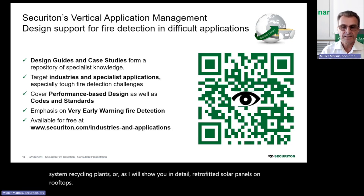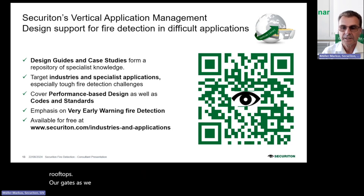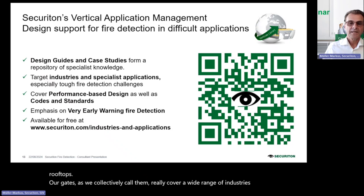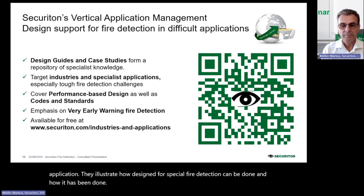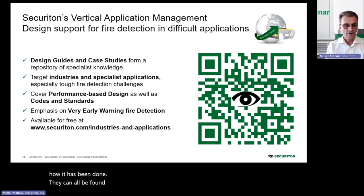Our guides, as we collectively call them, really cover a wide range of industries and applications. They illustrate how design for special fire detection can be done and how it has been done. They can all be found on securiton.com. Feel free to scan the QR code for direct access.